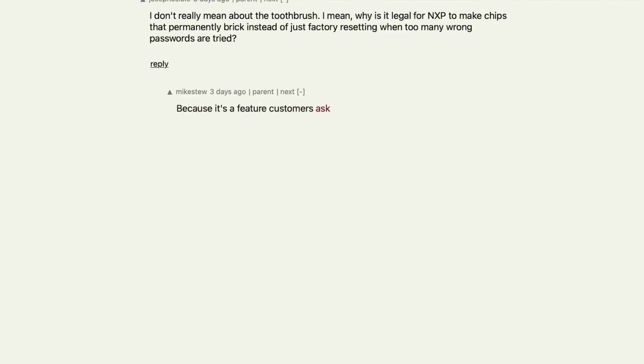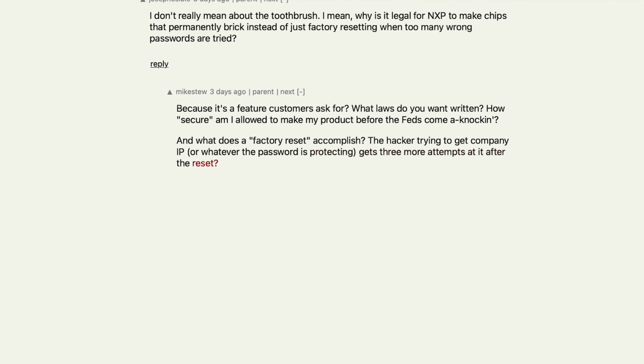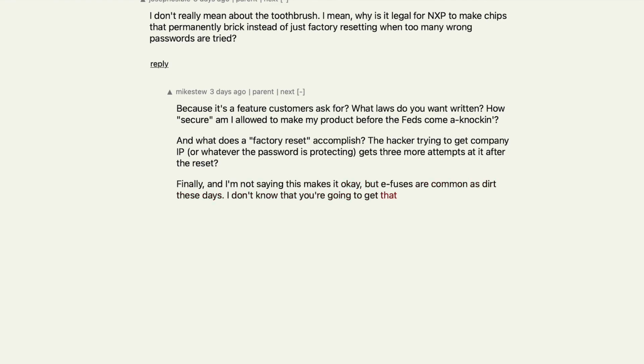Because it's a feature customers ask for? What laws do you want written? How secure am I allowed to make my product before the feds come a-knockin'? And what does a factory reset accomplish? The hacker trying to get company IP, or whatever the password is protecting, gets 3 more attempts at it after the reset. Finally, and I'm not saying this makes it okay, but e-fuses are common as dirt these days. I don't know that you're going to get that toothpaste back in the tube.